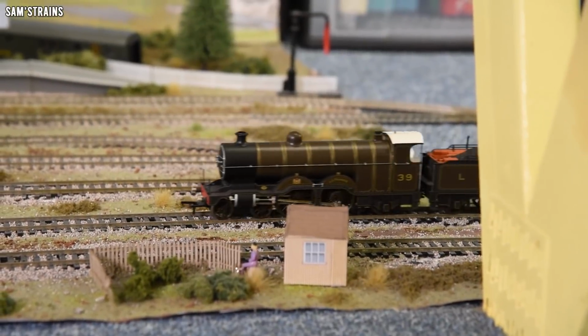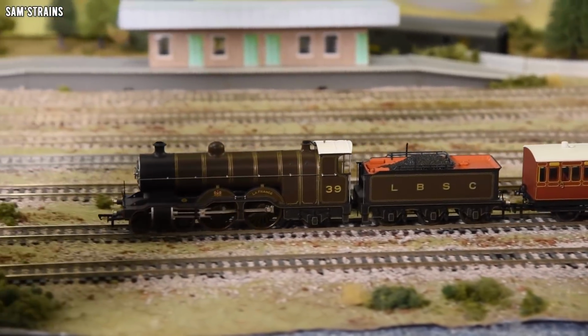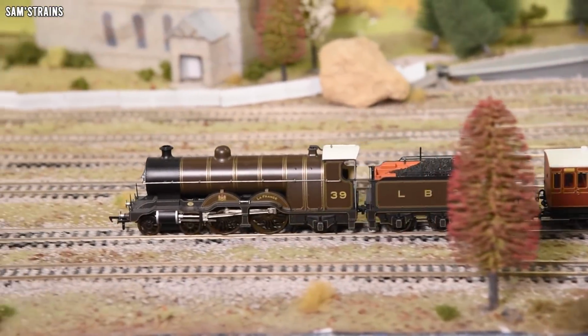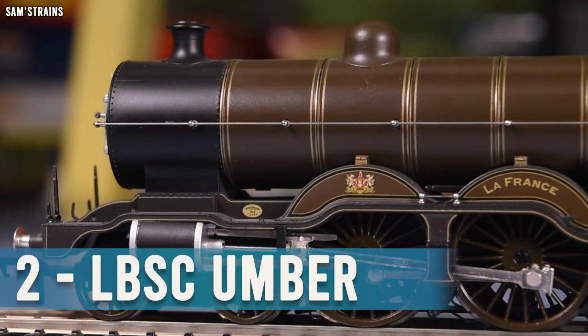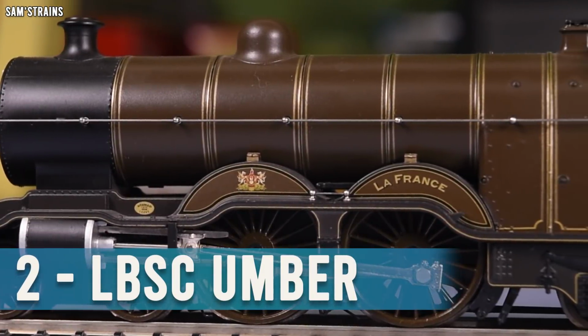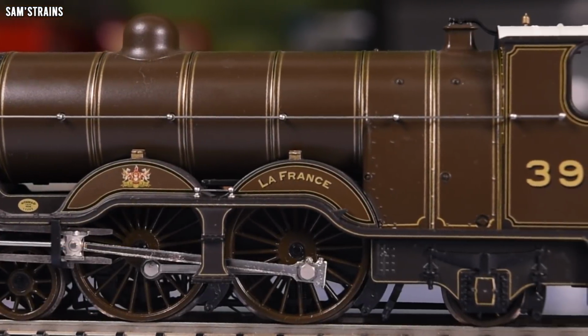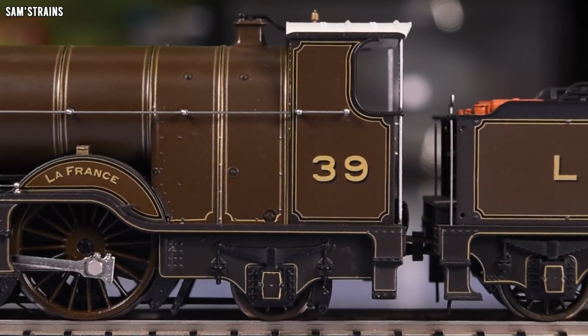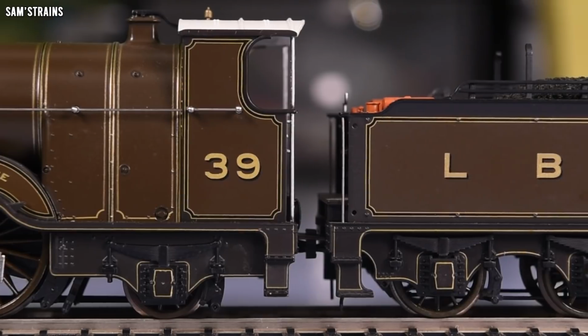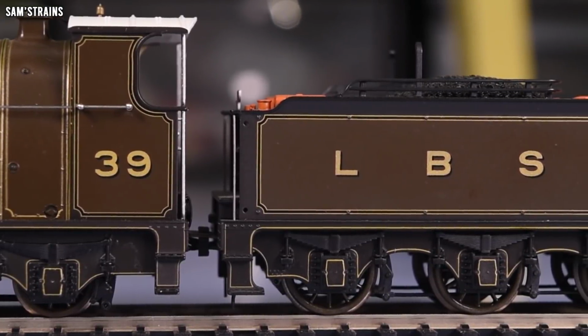And number 2 is yet another LBSC livery. So we've got 2 on the trot from the same company. And this is known as the LBSC Umber, or Poo Brown, if you want to go that far. And yes, I think brown is a horrible colour. I think most things look terrible in brown. But for some reason, this locomotive just looks amazing. It's one of my absolute favourites.